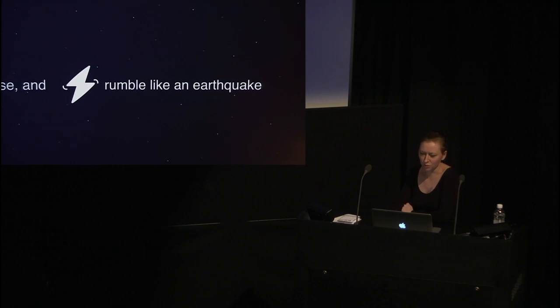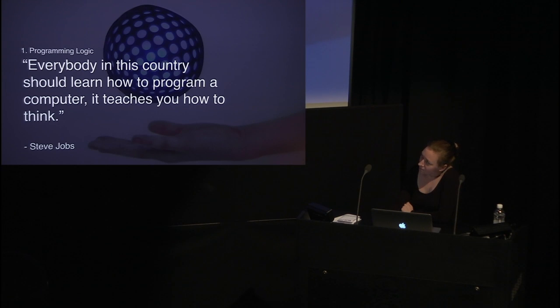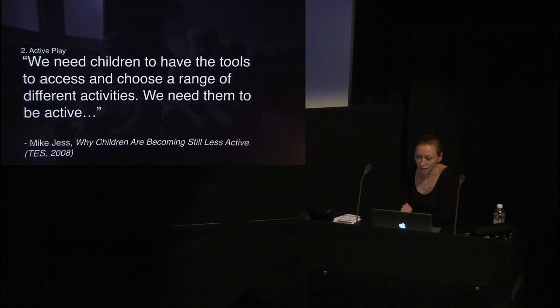So just to come back to why we wanted to do this, this is a quote by Steve Jobs: "Everyone in this country should learn how to program a computer. It teaches you how to think," which is why coding is now part of the standard curriculum. We need children to have the tools to access and to choose from a range of different activities. We need them to be active. I think this is quite a concern among parents in general, that kids are becoming less active and more and more engaged with screens. So it's trying to bring back some of the things that we like about when we remember our own youth, but in a very realistic way, where we know that iPads are such a source of joy for kids these days.